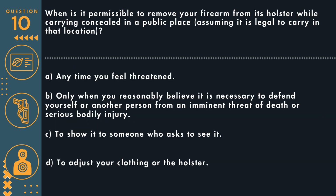Question 10. When is it permissible to remove your firearm from its holster while carrying concealed in a public place, assuming it is legal to carry in that location? A. Any time you feel threatened. B. Only when you reasonably believe it is necessary to defend yourself or another person from an imminent threat of death or serious bodily injury. C. To show it to someone who asks to see it. D. To adjust your clothing or the holster.